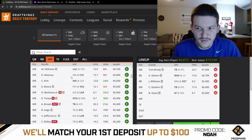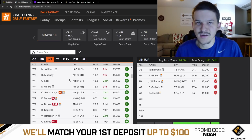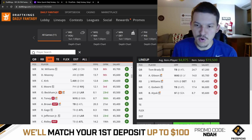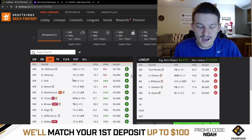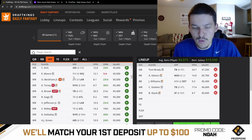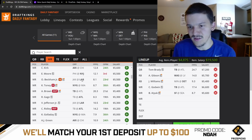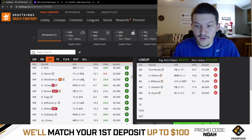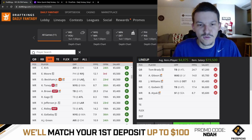But some other receivers, outside of Aiyuk in this 5K range, I kind of like these Rams guys in tournaments like Odell Beckham and Van Jefferson. I was pretty overweight on both those guys in tournaments last week. I think they're going to be pretty low owned once again. So they're guys you can definitely go to in tournaments. Without Robert Woods, there's going to be opportunity for both OBJ and Van Jefferson. They both got into the end zone last week. If Matthew Stafford throws 3-4 touchdowns, it's pretty likely that Odell or Jefferson, one of those guys is catching at least 1 or 2. Obviously, Cooper Kupp's probably going to get in the end zone once or twice in that scenario.